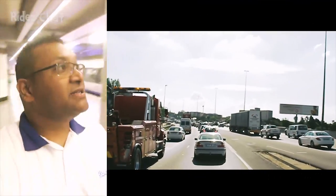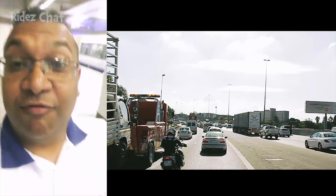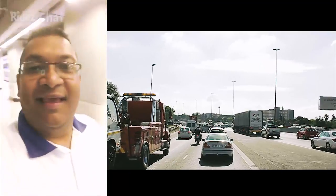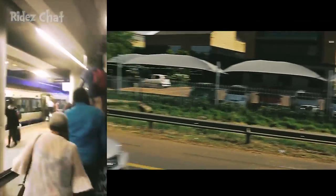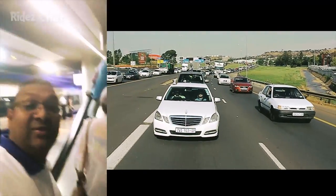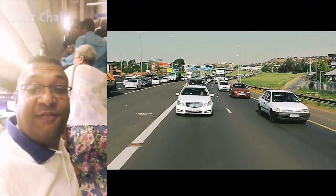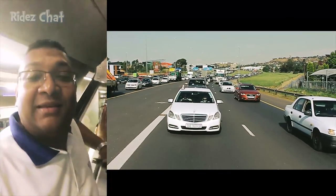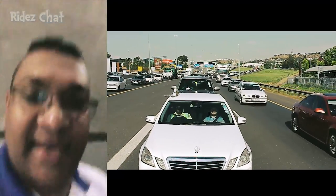Okay guys, I'm here at Santon City Gautrain station. That was a full 15 minutes on the train. Going up the escalator. As you can see, quite a bit of people here, but that doesn't faze me, because I know Matt is still just stuck in traffic. I'm going to give him a call now to see exactly where he is.